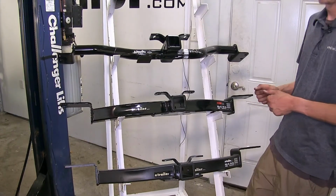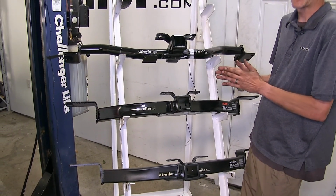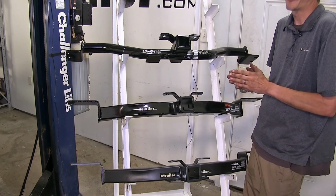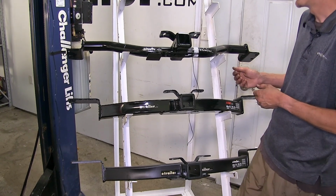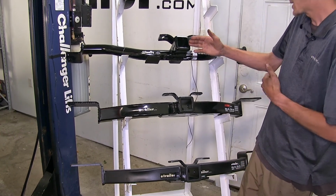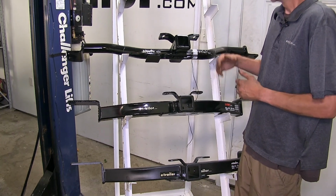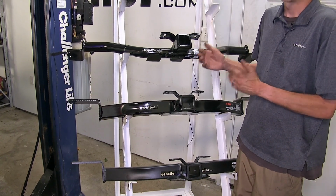Now, these numbers are important. For example, if you're going to tow a small camper and it had a high tongue weight rating, even with weight distribution, the extra capacity of the Draw Tite hitch with its extra 150 pounds could make the difference of you being able to tow your trailer safely or not.